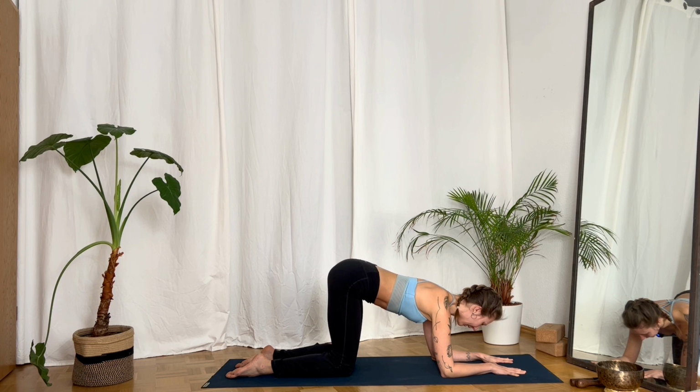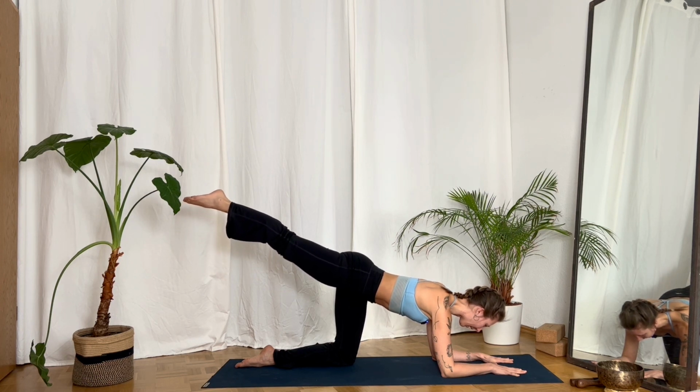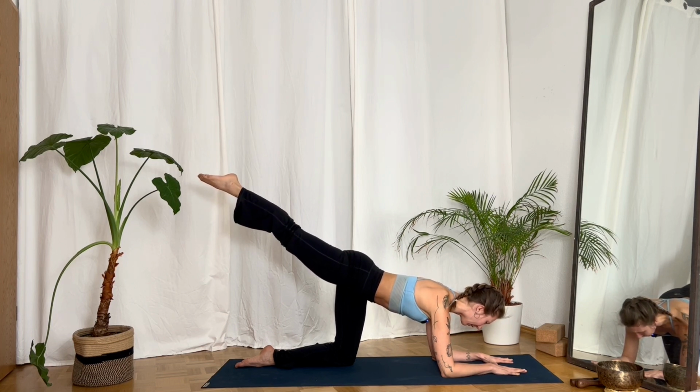And then with your next inhale, start to bring some weight onto your left side of the body, so into your left hand, left elbow, left knee and foot. And start to lift your right leg up. Keep the strength in your core. Keep the strength in your upper body, and then lift a little bit higher. Maybe your leg stays in one line with your upper body. Maybe it goes a little bit higher even.